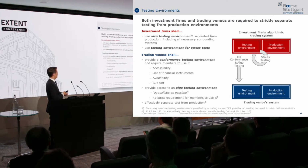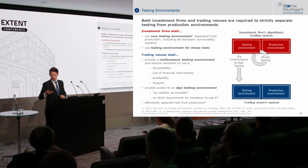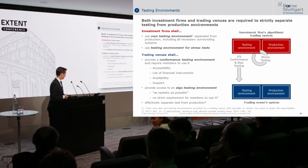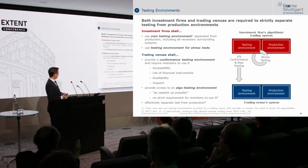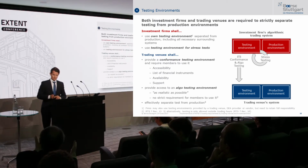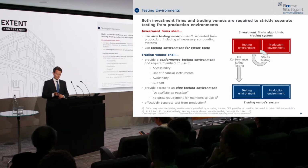Trading venues are also required to provide access to an algo testing that is as realistic as possible. But there is, as I said before, no strict requirement for members to use it according to recital 13. And maybe this is also something that came up later. It is. The exchanges have been given an option. And the exchanges lobbied very well and managed to get this. The requirement was that they had to provide that up until September 2015. Now they've got a choice. They can provide it, or they can provide only dummy instruments, and that gets the exchange out of the obligation, but it does not allow the member to certify, because that's not a sufficient environment. A dummy instrument does not allow you to do the necessary realistic algo testing.